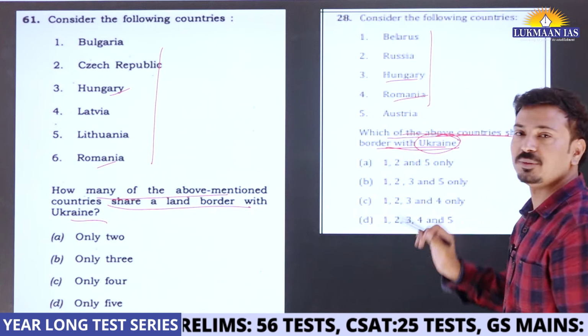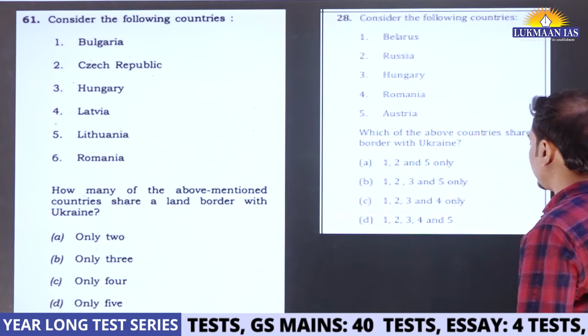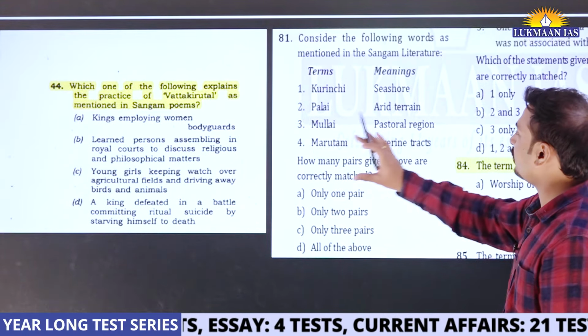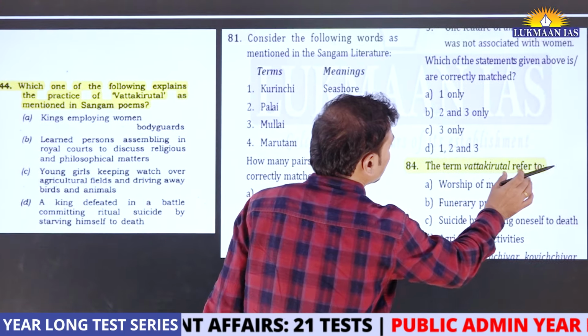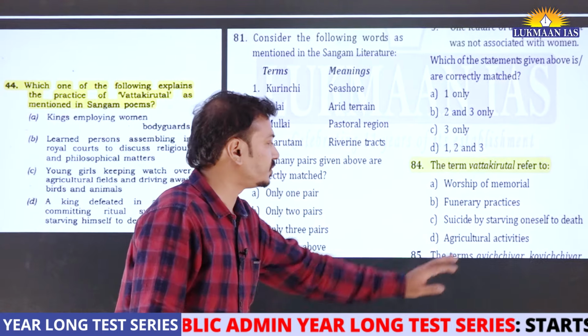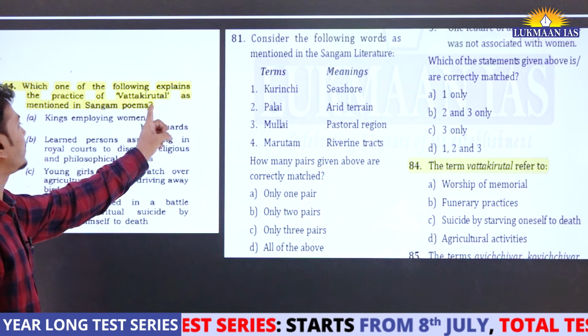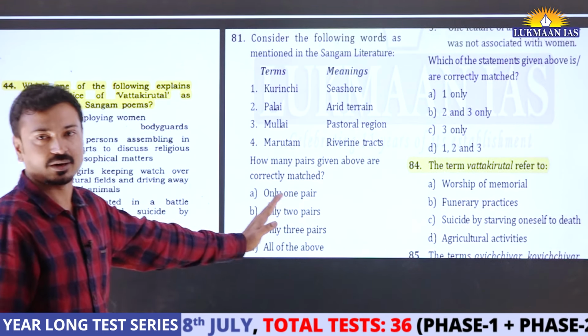Hungary and Romania is mentioned here. Fine. So other examples, let me also give you another exactly matching question from history. The term Vattakirutal refers to. History में हमने ये Takkar test series में question पूछा हुआ है, and you can see that which one of the following explains the practice of Vattakirutal as mentioned in Sangam poems. Exactly match किया हुआ question.